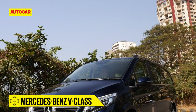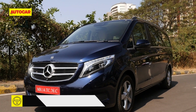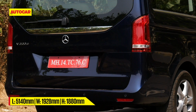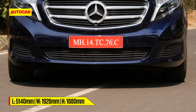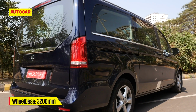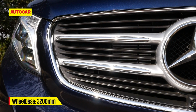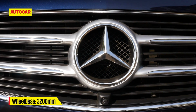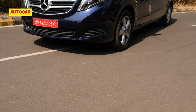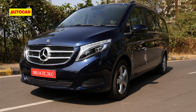So, as with most of our reviews, let's start with what it looks like on the outside. Well, at 5,140 mm long and 1,880 mm tall, it certainly is a whole lot of car. And yes, there's not a lot to it from the B pillar backward, but you have to applaud their attempt to draw your attention at the front with the big star on the grille and the swept back full LED headlamps. And such a big car must surely be a handful out on the road, right?